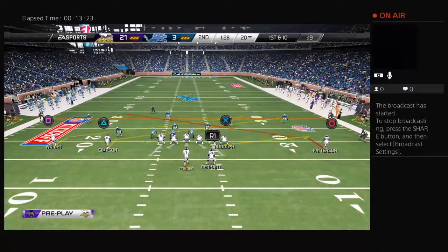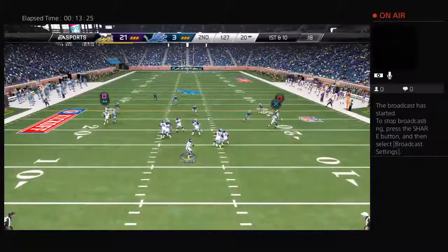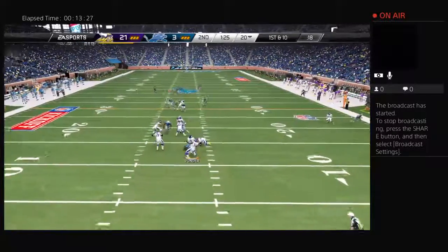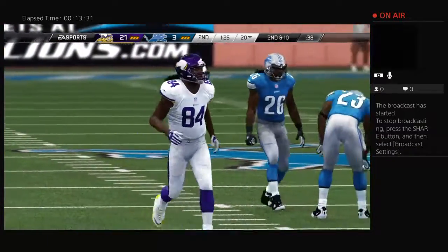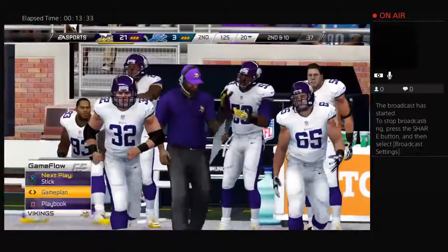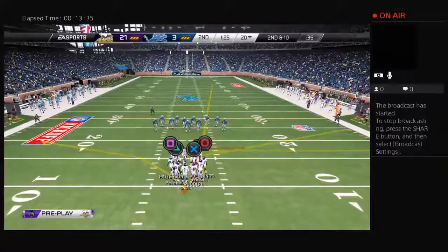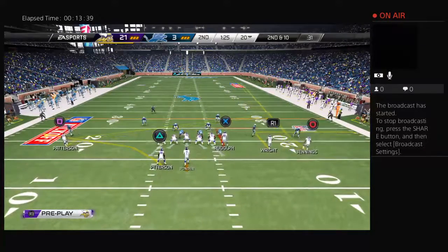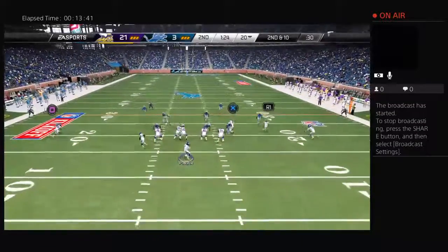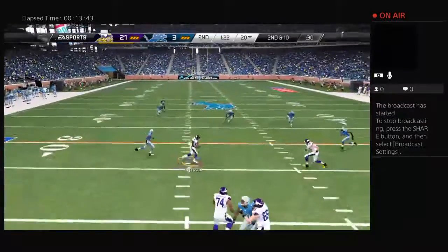The Lions with a nickel look here on defense. Just had to avoid the sack. Incomplete. Bad job that time by the quarterback. He misses the receiver on the slant route. When you're throwing the slant route, you got to throw it right into the stomach of the receiver, so it's easy for him to make the catch, and he can protect himself also.